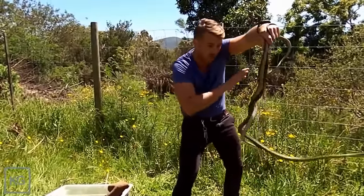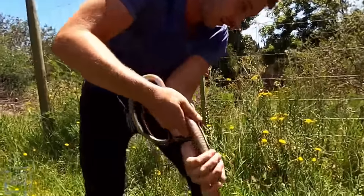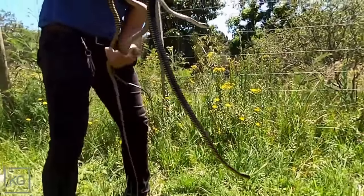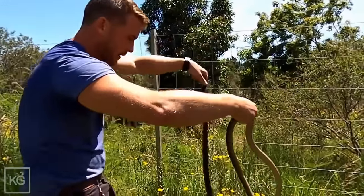What I'm going to do now is I'm going to put them both on the fence and they can go on their way. So lucky that I got there just in time because the dogs were going crazy with them. And I'm so lucky to have been able to handle a male and a female at the same time. Just look at that. And look how beautiful this male is. I'm going to actually let the female go first. I just want to hold this male for one last second. He's such a big, big specimen.